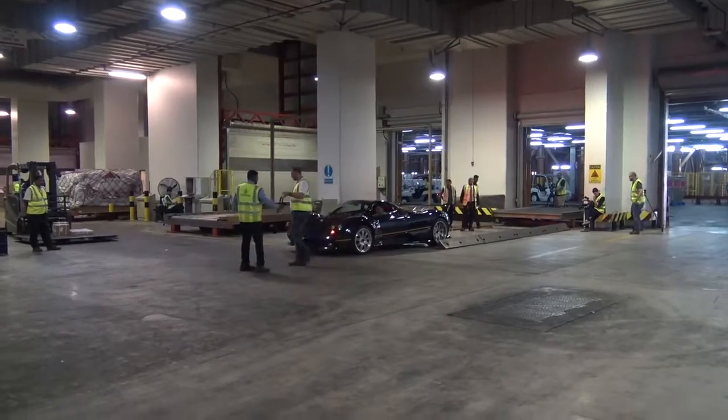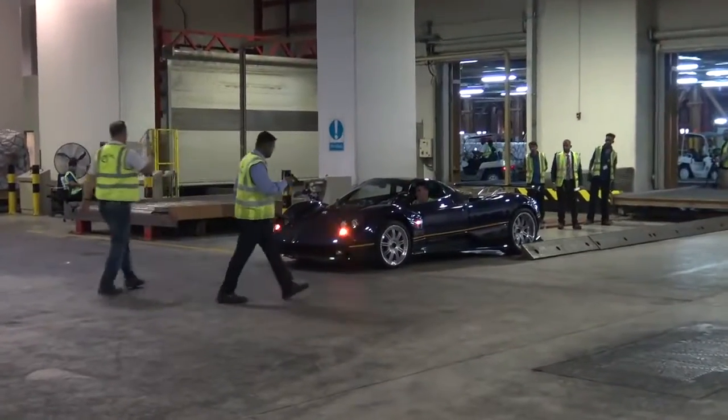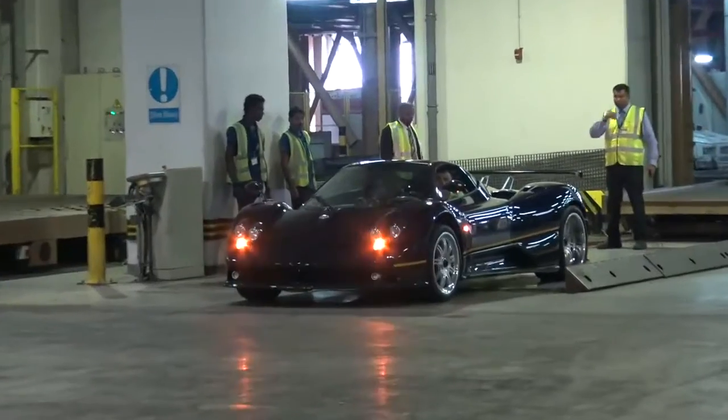Zonda's in now. We got someone loading it onto a pallet. Next stage is take this thing to its plane. Really cool thing about this is we've got to remember that this isn't going on a cargo plane, this is going on a passenger plane. Me and the car are going on the same plane together, and we're going to land at the same time. And I get off the plane and we get in the car.